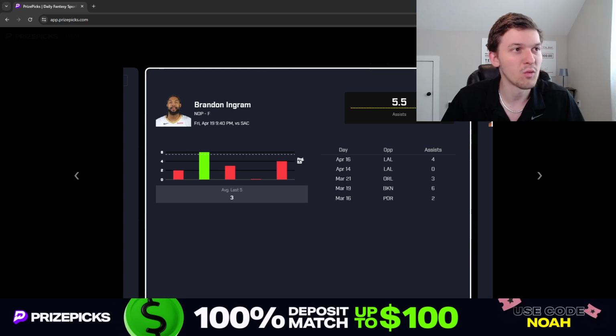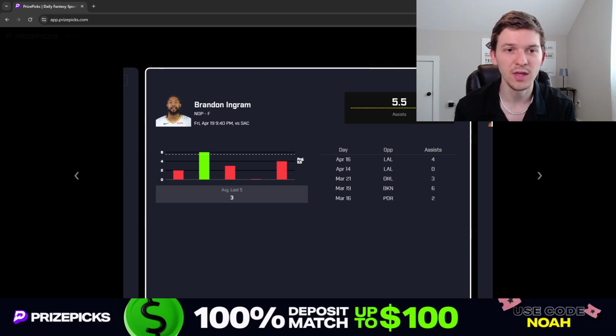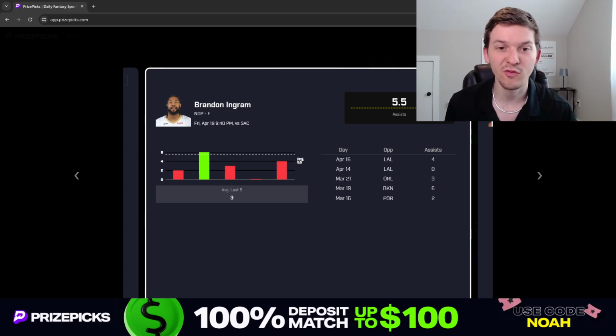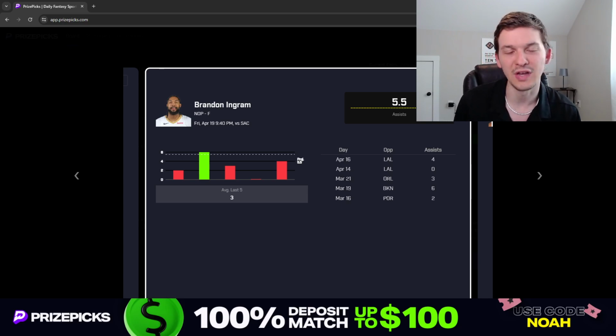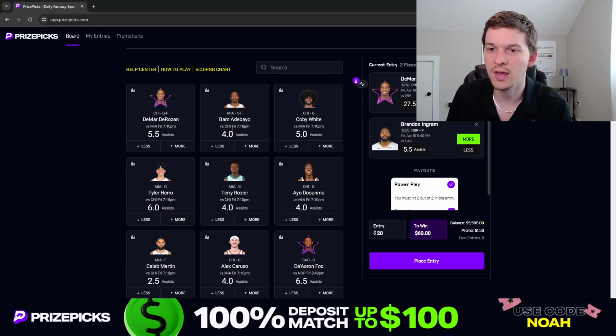I think this is a spot where we probably will see somewhat of a higher scoring game. I know the Kings have been improving defensively as of late, but I still like this to be kind of a higher scoring game. I definitely like this game to have more points scored than the first game, the Bulls and Heat game. So give me Brandon Ingram more than 5.5 assists as our second play for tonight.